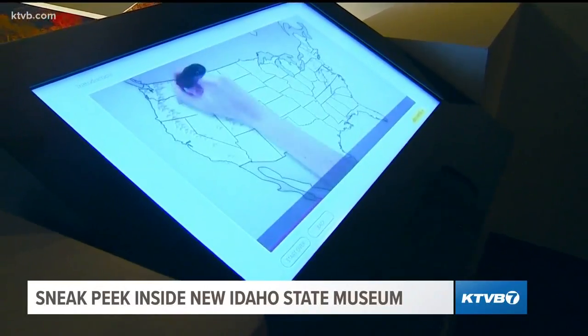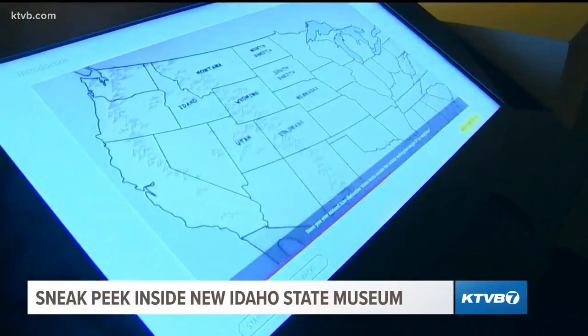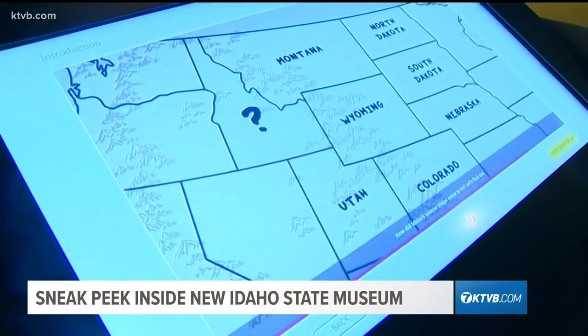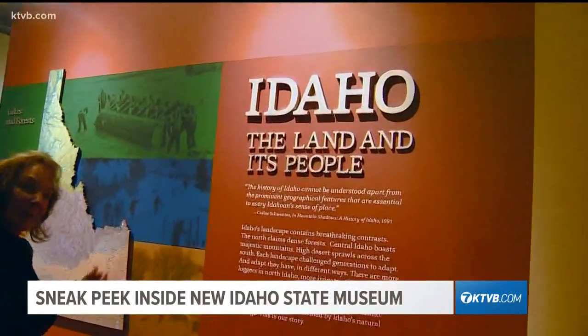Have you ever noticed how distinctive Idaho looks amidst the orderly rectangular shapes of its neighbors? How did Idaho's unique shape come to be? Let's find out. Idaho, the land and its people.